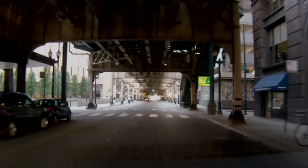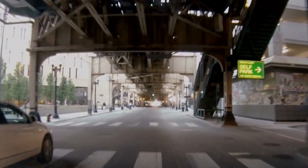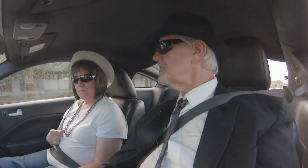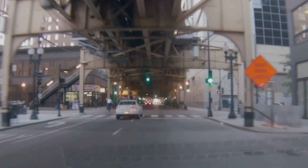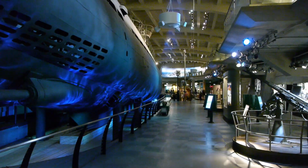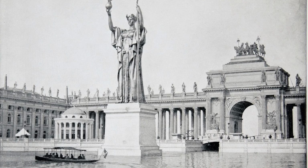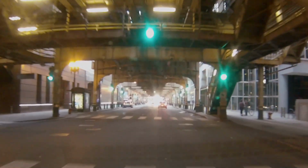Well, we find ourselves in Chicago. Oh boy. You know what we're doing in Chicago? Visiting. No, we're on a mission from God. We are? And we are on our way over to the Museum of Science and Industry. That's a fun one, which is at the old World's Fair site from 1893, which should be really, really awesome.